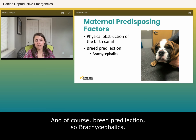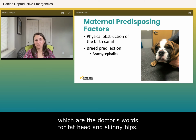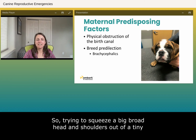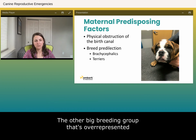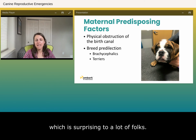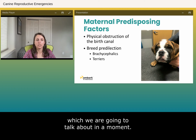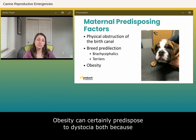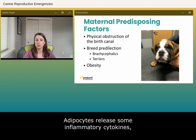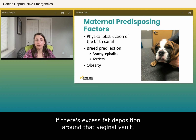Then, of course, breed predilection. So brachycephalics. Brachycephalic breeds have what's called cephalopelvic disproportion, which are the doctor words for fat head and skinny hips. So trying to squeeze a big broad head and shoulders out a tiny little narrow pelvis doesn't always go very well for these guys. The other big breed group that's overrepresented for dystocia are terriers, which is surprising to a lot of folks. They are fairly moderate in conformation, but they do have a high level of uterine inertia, which we are going to talk about in a moment. Obesity can certainly predispose to dystocia, both because adipocytes release some inflammatory cytokines and because of physical obstruction of the birth canal if there's excess fat deposition around that vaginal vault.